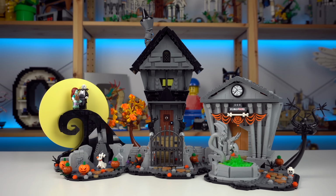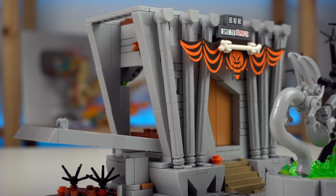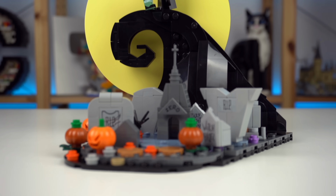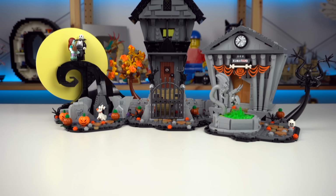based off of Tim Burton's movie from 30 years ago. While the entire set is amazing and was awesome to build with lots of interesting building techniques, it could have been cut down in size to just the cemetery display, with the big moon and main characters Jack, Sally and Zero, which to me are the main things people will be looking to get out of this set.